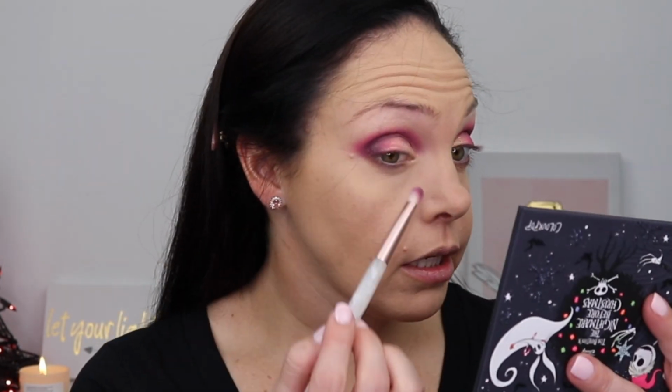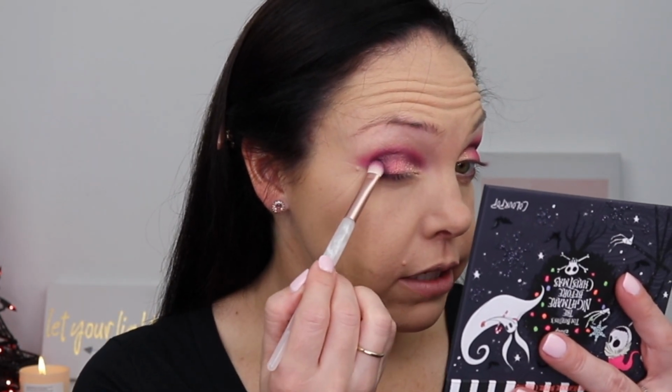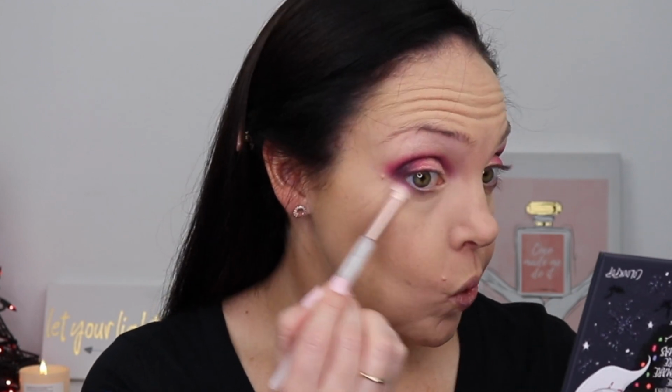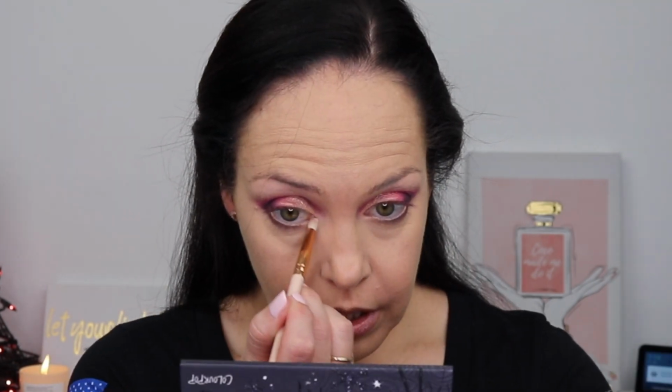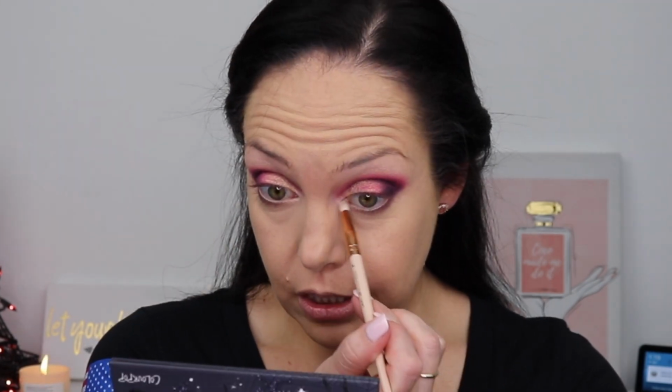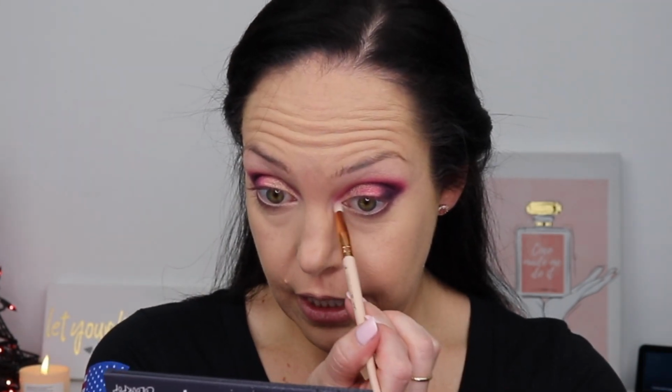Okay, and then I'm gonna dip into Halloween Town, dust off the glitter into the outer V. Okay, so now we're gonna go into this really icy shade Zero for the inner corner. I'm excited for this one. That shade is beautiful. I just love an icy inner corner. I just think it makes my eyes pop.